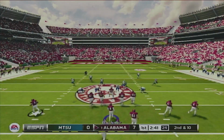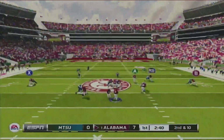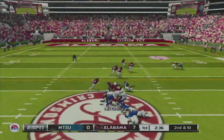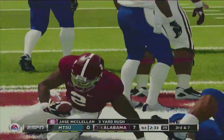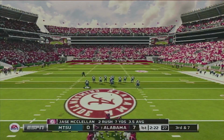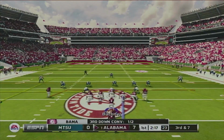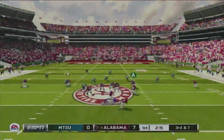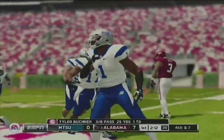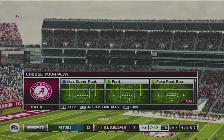Second down, 10 to go. Ball on their own 48. Alabama up 7 points. Nice run, and he's brought down. Call it a gain of 4 yards. That makes it 3rd and 7. They've got tight left. Third down. On the ball. Throws it out there. This one falls to the turf. Incomplete. Burton, the intended receiver on the play. Fourth down.